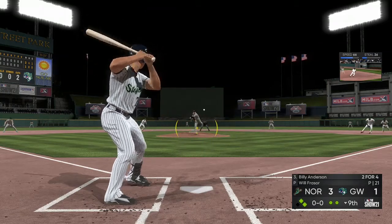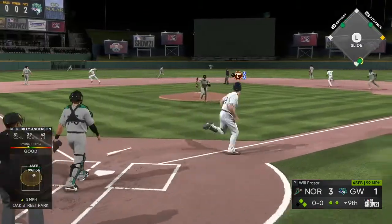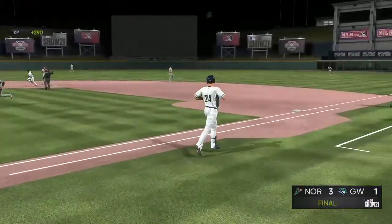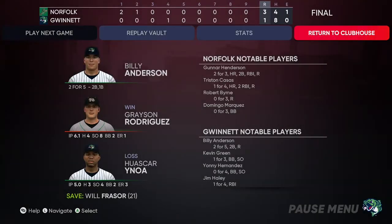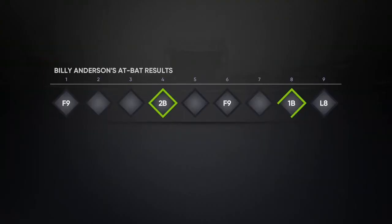In now, Billy Anderson. And he'll quickly send a line drive to center field. Stowers is there to make the catch, and with that, the ball game is over. Tonight's ball game comes to a close, 3-1, the final, Norfolk.